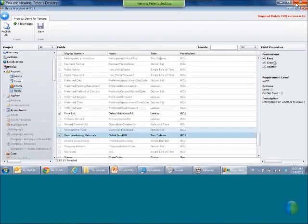Here you can set also the permissions. So if you have some very critical data that you don't want your mobile users to update, you can just uncheck this field and they won't have a chance to update it with their iPads or Android tablets and so on.